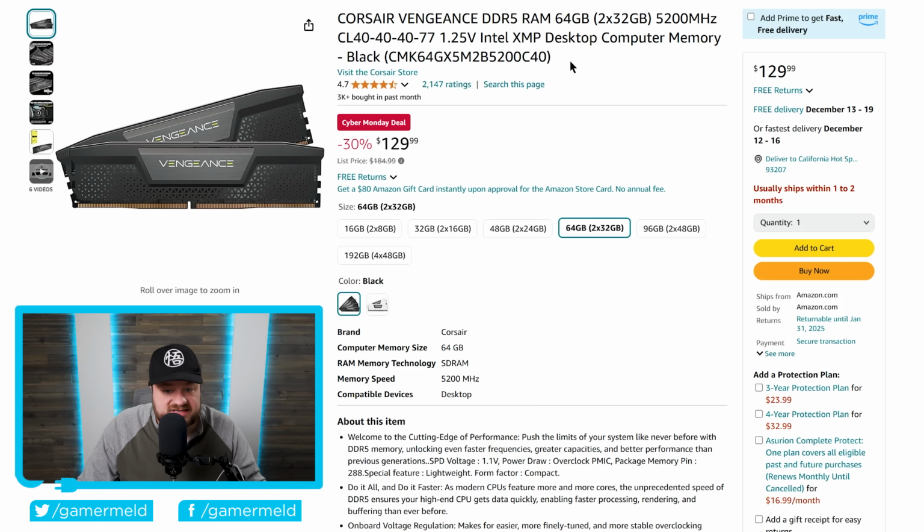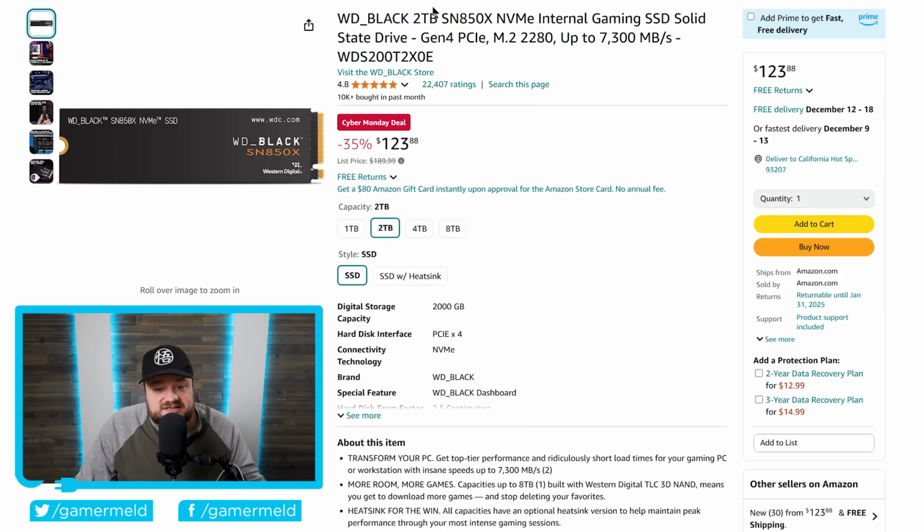Now, if you have a new system and you need more memory, or you're looking at building your system out, this Corsair Vengeance DDR5 memory, we are talking 64 gigabytes. Now, it isn't the fastest memory at 5200 megahertz, but we really are talking 64 gigabytes and DDR5 for just $130. Now, if you don't need memory, but you do need storage, this WD Black 2 terabyte PCI Express Gen 4 M.2 is only $124.